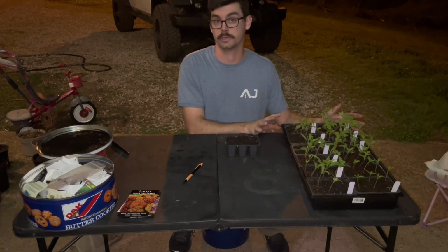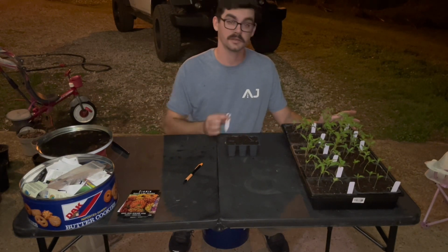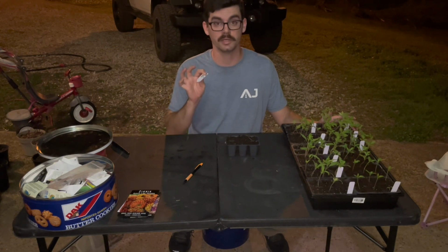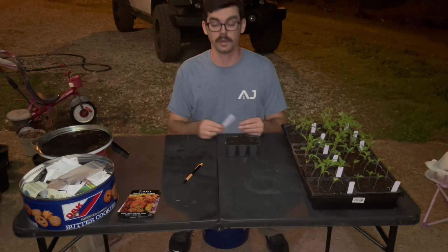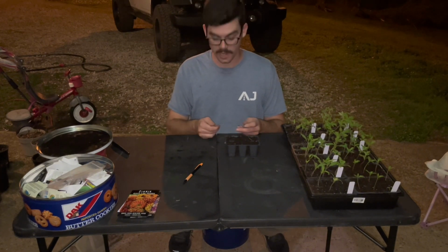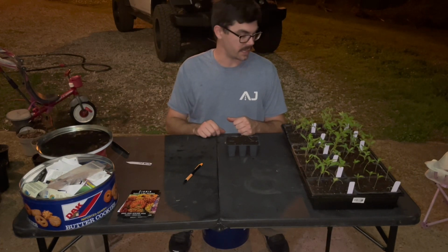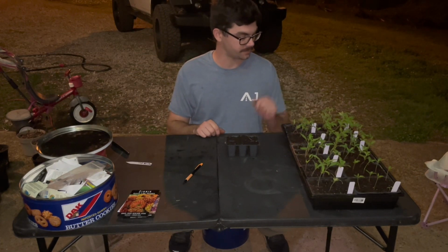My pepper tray looked really good. I'm kind of surprised how well everything germinated. Only thing that didn't germinate was these potapenos, their dwarf jalapeno. Again, I saved the seeds and just kind of threw them off to the side and let them dry out. They're not viable.